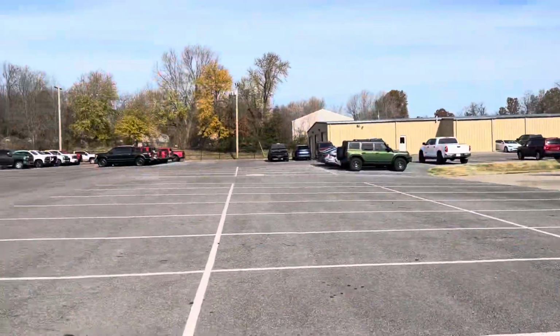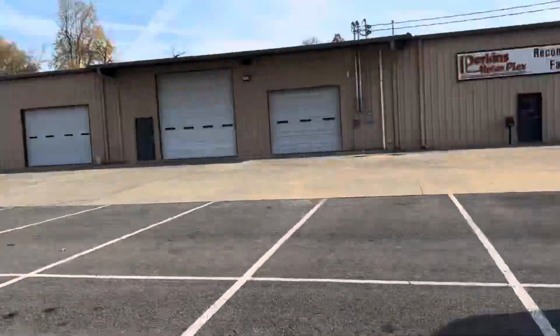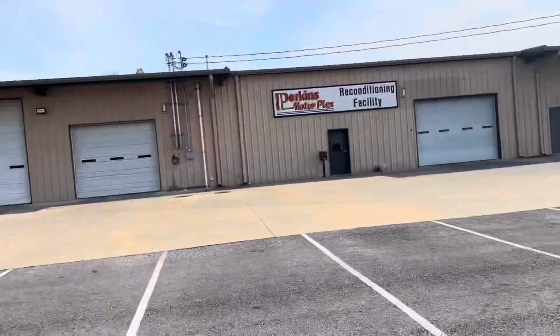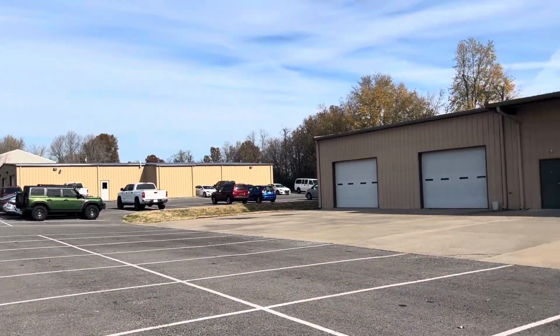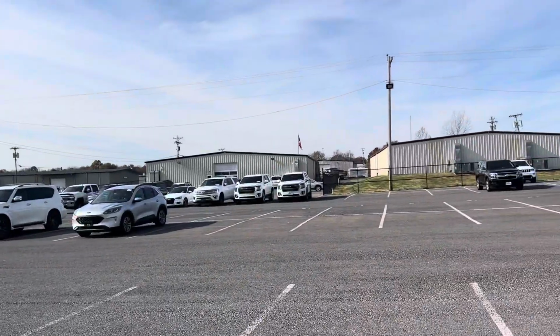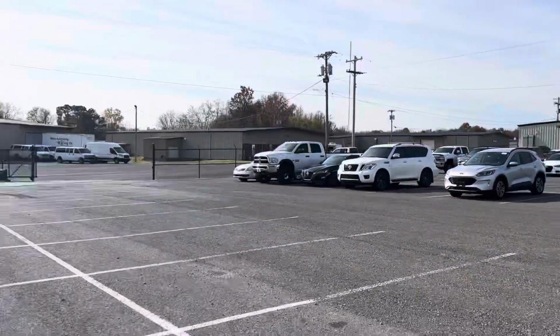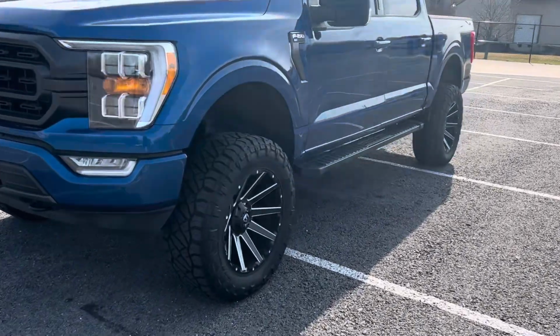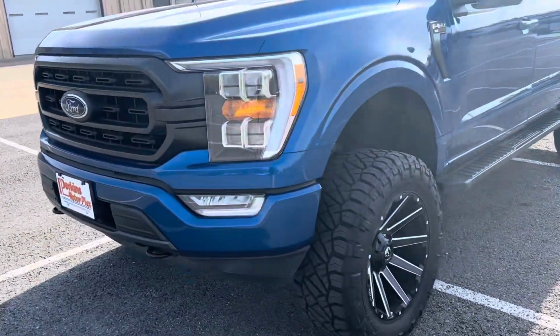I'm back here behind the scenes a little bit. I pulled this one off the lot. It was actually up by Highway 45, so it is a little dusty. But I pulled this one back by our two recon facilities. See the smaller one over there, but this was the original one. And then that is actually our Mack and Jack Center. That's one of our five service centers. That's where this one had all of the work done. Wheels and tires, and of course our normal service inspection on it as well.